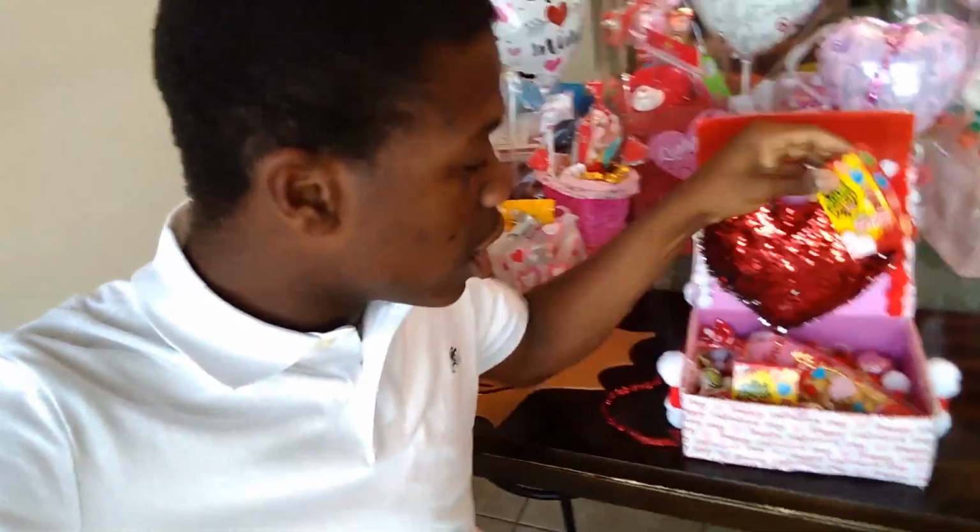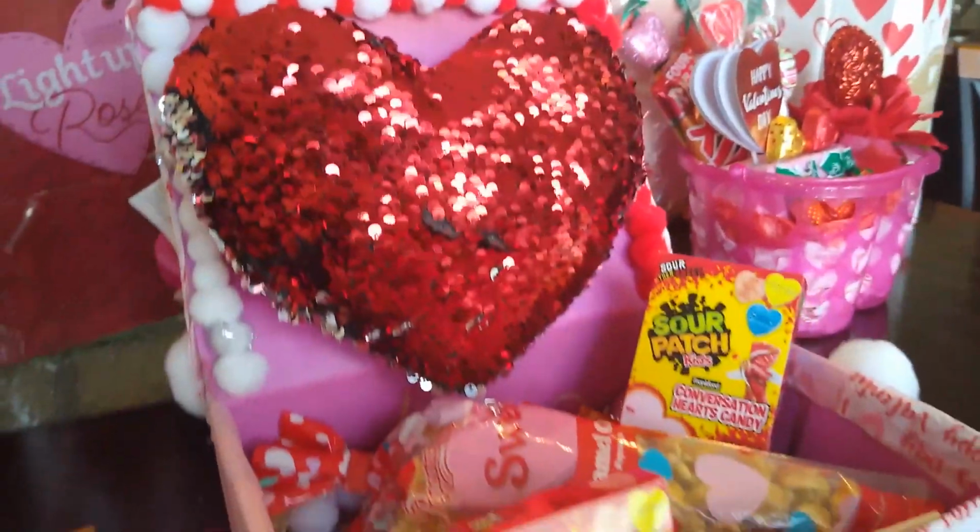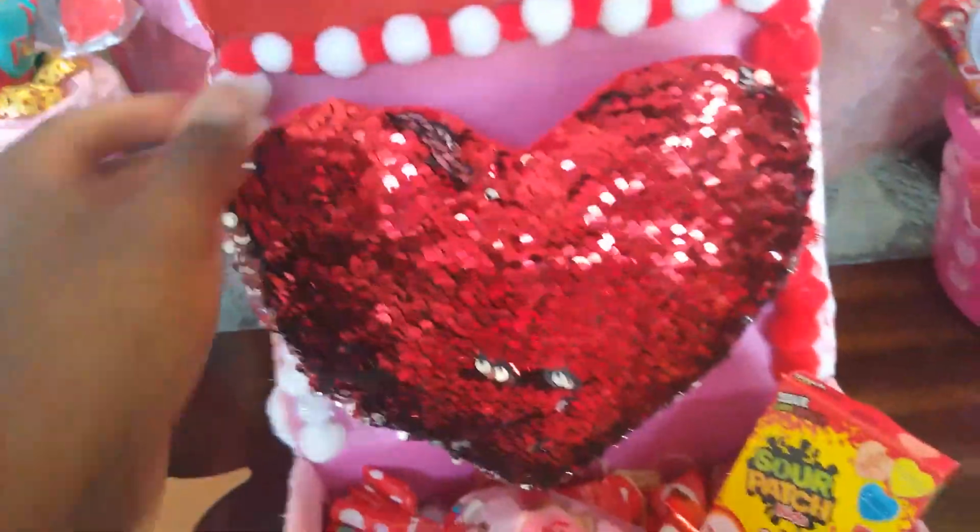Now, all of this stuff was handmade. For this one example, we got a dollar. This came from the Dollar Tree. This came from the Dollar Tree. And then these came from the Dollar Tree. And then, of course, there were Twix in there. All right, so the first thing we start off with is heart.